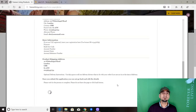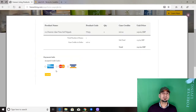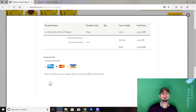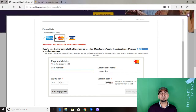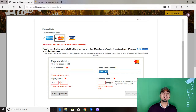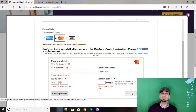Once you click on finish and pay, you are taken to the payment page. Because you have selected the product, you need to pay for the product to get delivered to your home. The options are you can use MasterCard, Visa card, or American Express card. For this example, I click on MasterCard just to see how the interface looks. The interface is like this, where it asks for your card number, obviously cardholder's name, the expiry date, and the security code. It assumes that you are going to be the card holder, but if you're using somebody else's card, just type in their name in here, and once you put all this information in correctly, you click on the make payment button.